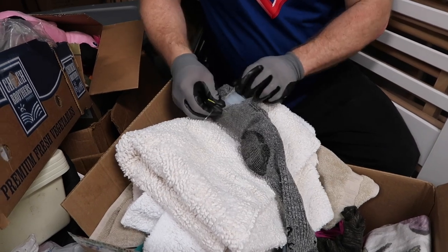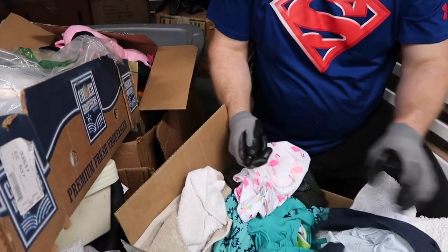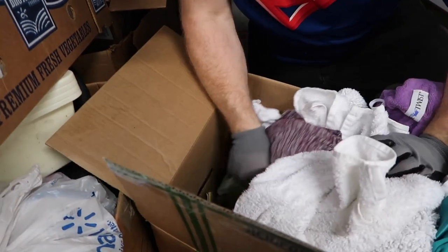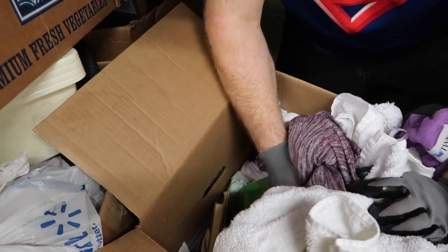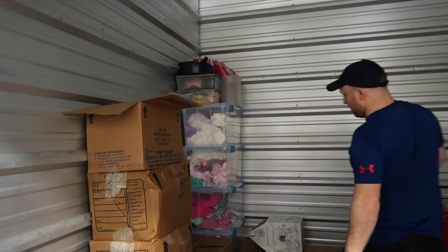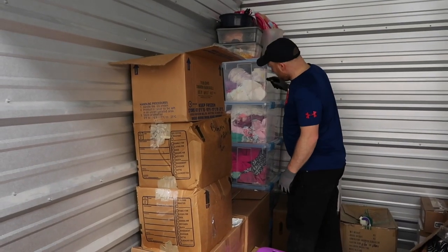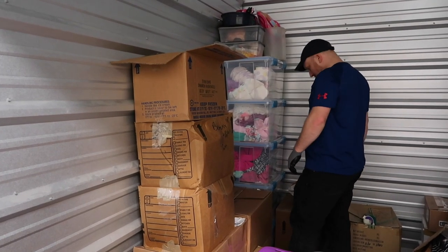Oh, these are glue sticks. Oh, for a glue gun. Yeah. Who would have thought? Glue sticks for a glue gun. And we have some books down here. Oh. Yep, a little of everything. I like it. If you're going to do something, you might as well do it all the way, right? It's looking that way. Look, more diapers.